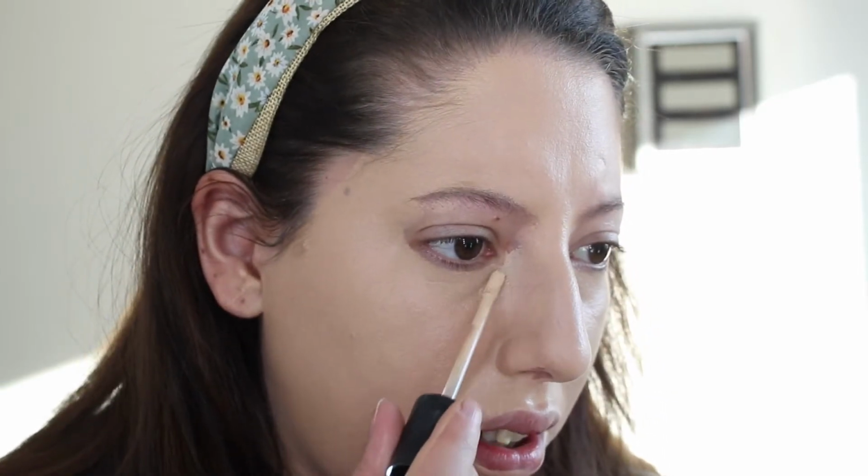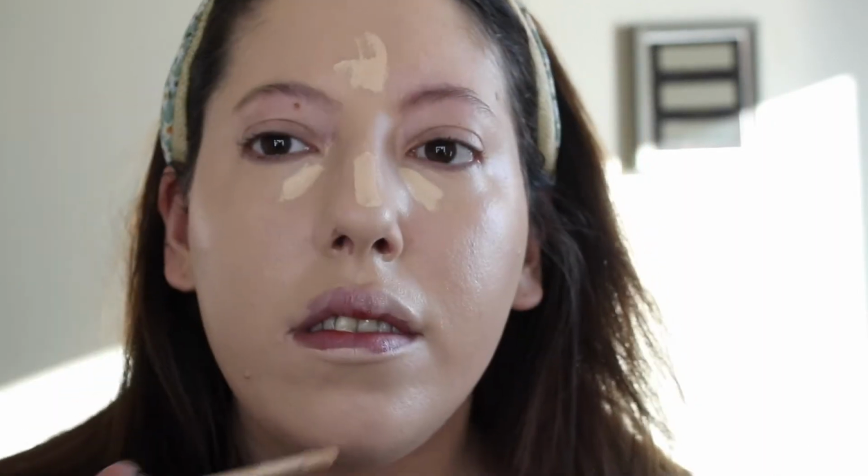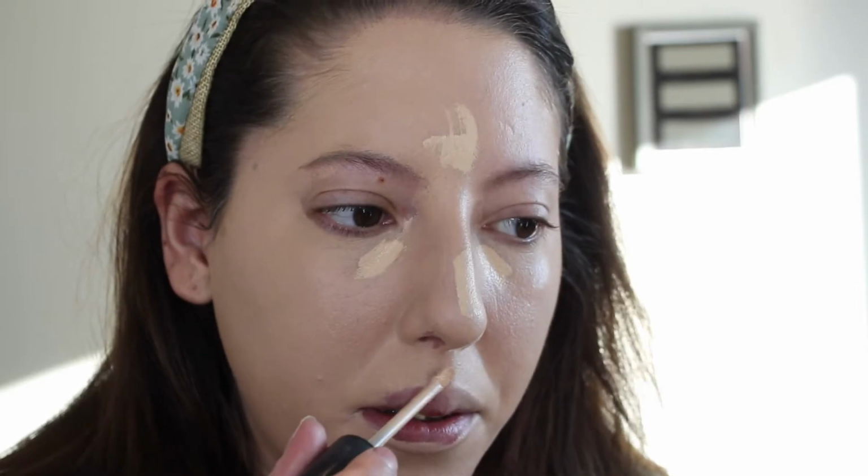All right, I'm going to do concealer. Do I have to do concealer with my fingers? Yeah, I guess if I'm doing foundation, I have to do concealer too. So I'm going to use my Milani Conceal and Perfect concealer. I'm going to show you where I do it.